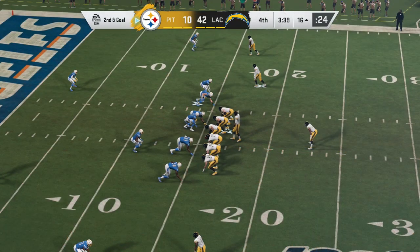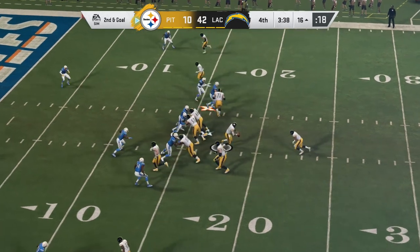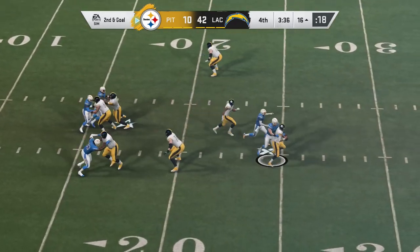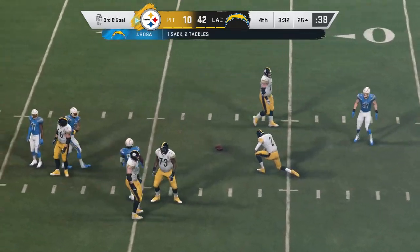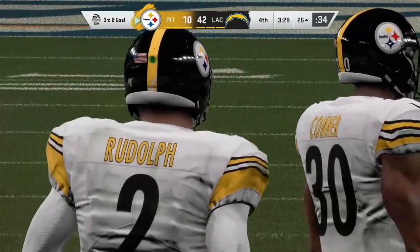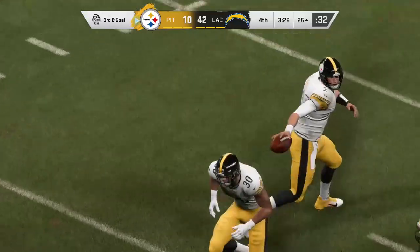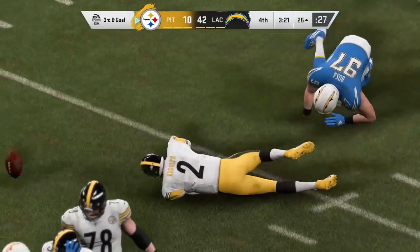Can't afford another delay here as they come up again on 2nd and goal. Now a play fake, and it's Rudolph. And he's going to go down again. Credit the sack to Joey Bosa. On 2nd and goal, the last thing you need to do is get pushed backwards and take a sack. But he couldn't find anywhere to go with the football, had to eat it, and ended up on the ground.